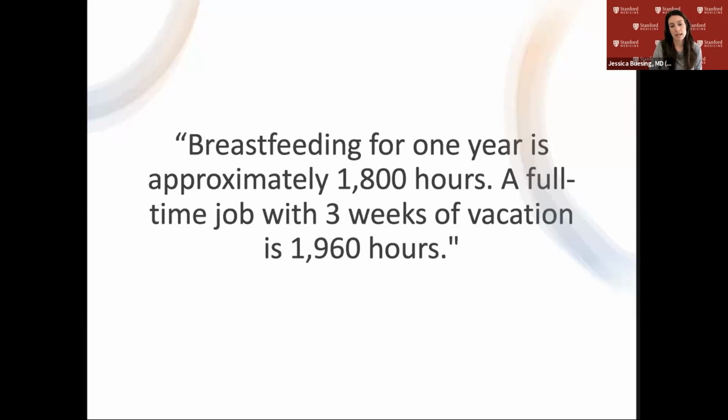And so, one day I was looking up ways to become more efficient at pumping, and I came across this quote that you see on the screen, which is that breastfeeding for 1 year is approximately 1,800 hours. And if you compare that to a full-time job with 3 weeks of vacation, it's 1,960 hours. And I thought to myself, can that be true? Am I doing almost a full-time job on top of residency? And so I decided to sort of calculate it out for myself. Next slide.